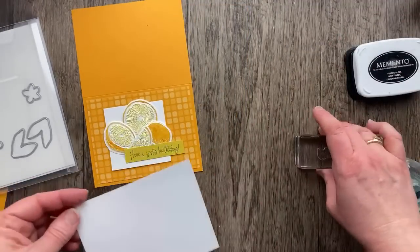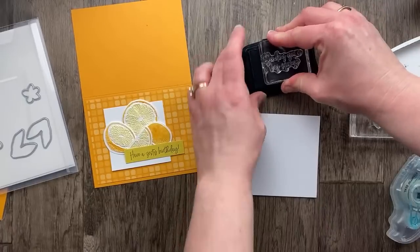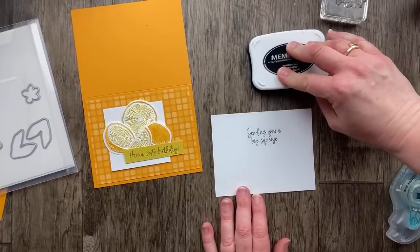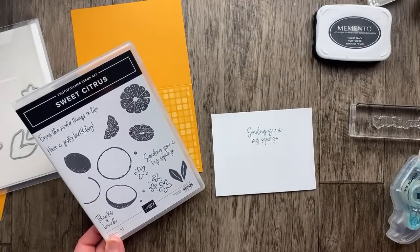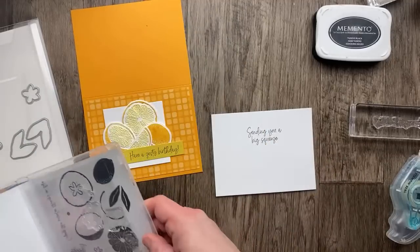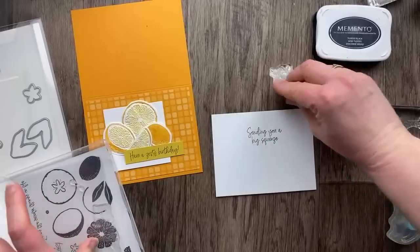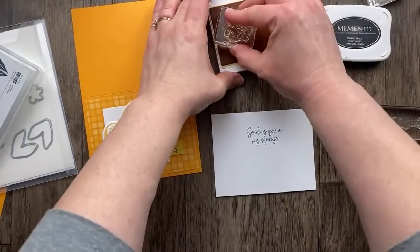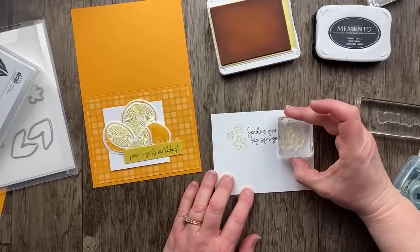On the inside, I pulled out this one. It says sending you a big squeeze. Oh, I love clever puns. So that's going to go right in the center. And I kind of want to add, what else do we have in here? Maybe just some of those flowers. What do you think? Should we just add some flowers? I think that'll be a little pop of color. I'm improvising as we go. Oh, I do love that.